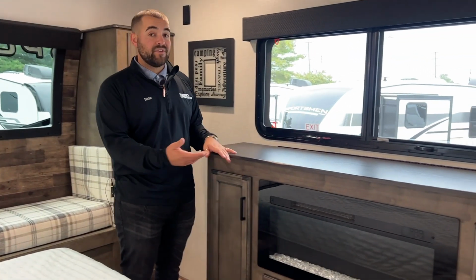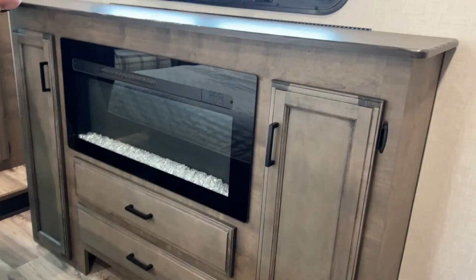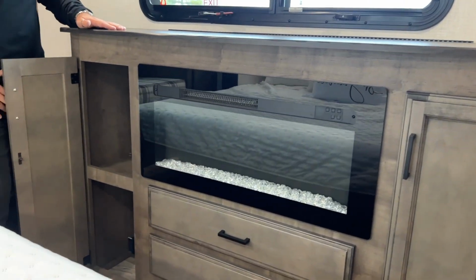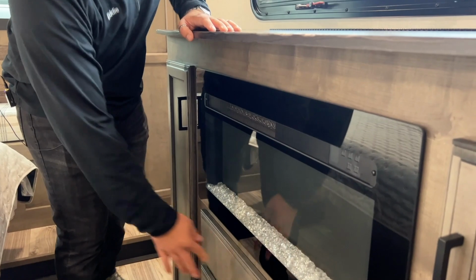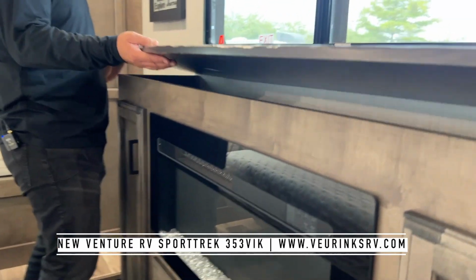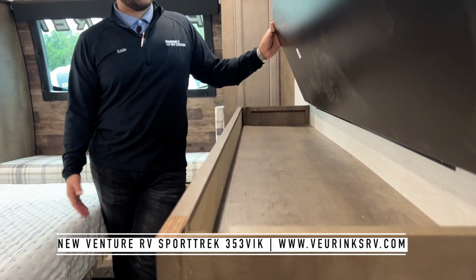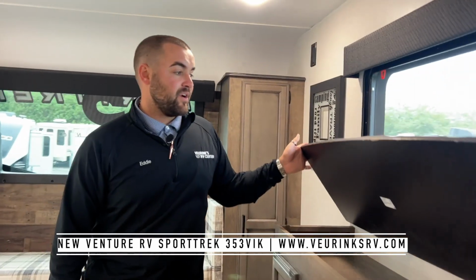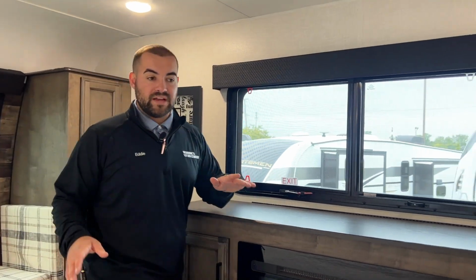Up front, you have another fireplace, so to take the chill off at night, that fireplace will give you some heat. Tons of storage, lots of drawers, so opening those up gives you a ton of space, and then you have a nice hidden storage bay. So if you're looking for somewhere where you can hide something a little bit incognito, toss it right in there, which is fantastic. They're not letting any space at all go to waste.